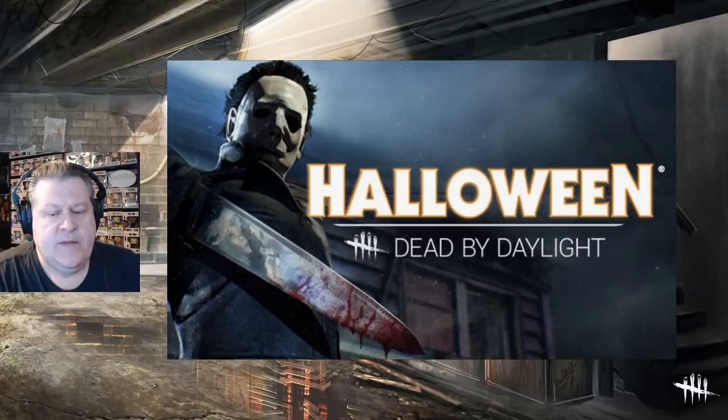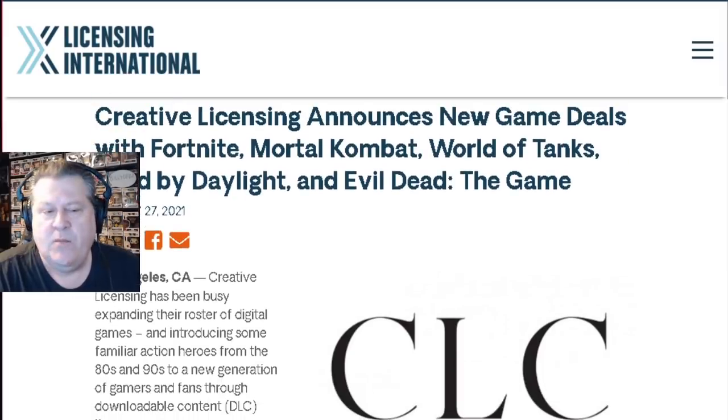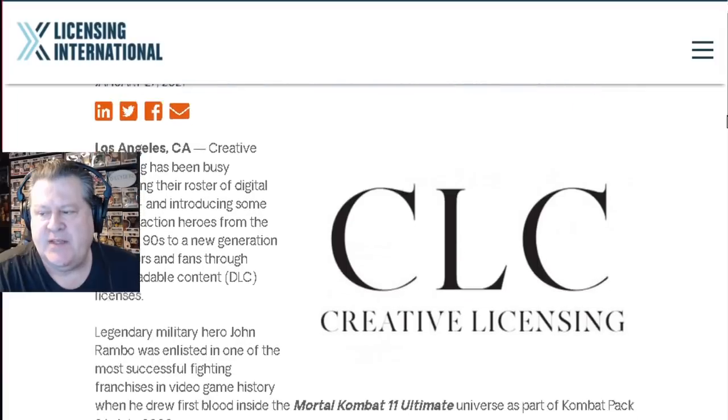So here we go. The news about the Halloween license in Dead by Daylight comes from this press release from a couple weeks back from Creative Licensing, in which they detail how they have taken some of their properties and put them into video games. As we read through the article, it says, Creative Licensing announces new game deals with Fortnite, Mortal Kombat, World of Tanks, Dead by Daylight, and Evil Dead the Game.